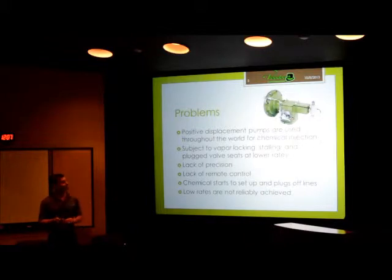Lack of precision control on these pumps. Most pumps, even the new solar pumps today, the precision control just isn't there. Lack of remote control capabilities. We all know that there is no real way other than on-off operation to control these pumps until I came along.